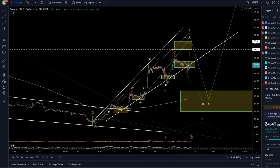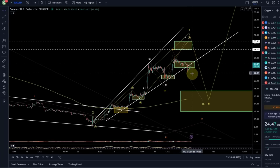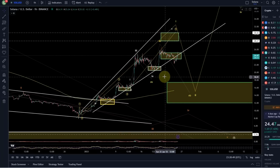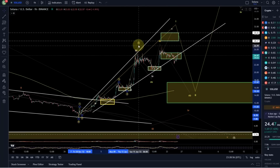There is another one that I find more likely, because this has really become unreliable. So I'm going to take that off, these waves. The possibility is still that we completed this wave 5 actually here.